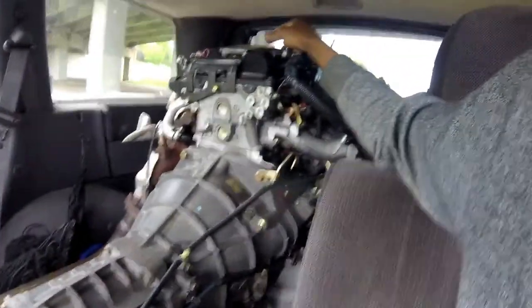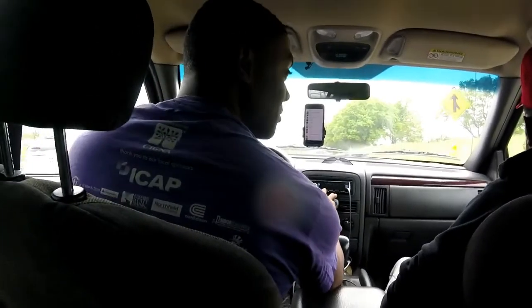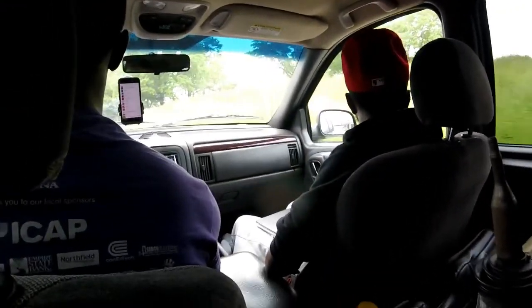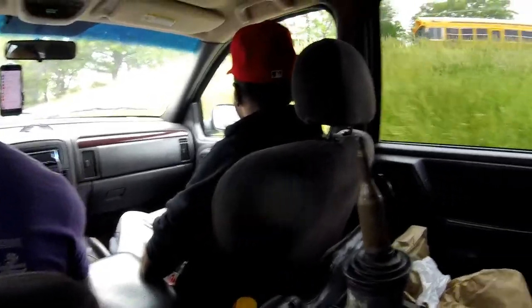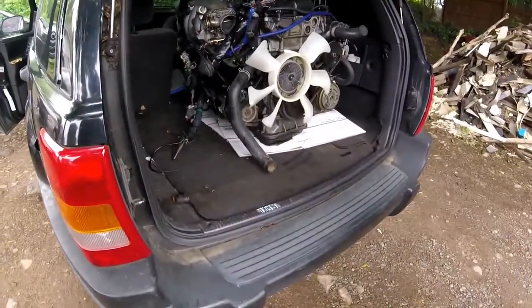So we got the engine sitting in the Grand Cherokee right now. There's wild traffic. But good looks, Kyle, for helping me out. My keys along for the ride. You know what I'm saying? Let's just get this baby home. Finally made it back to the island. Let's unload this. Is that open? Look at that.